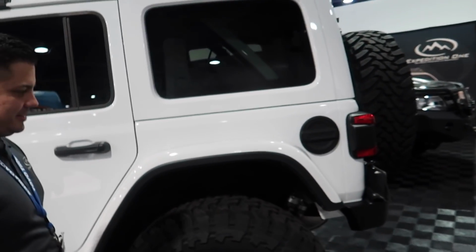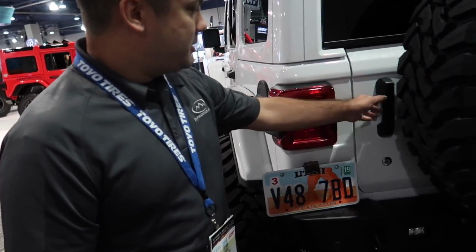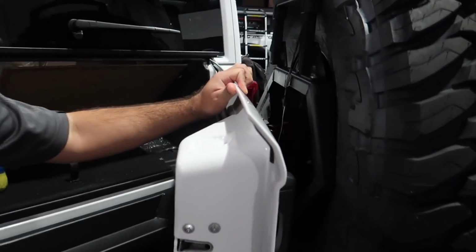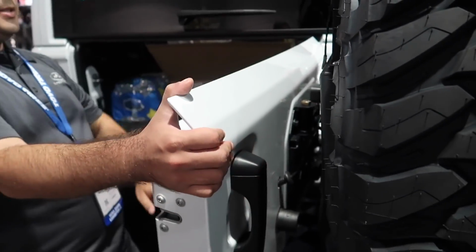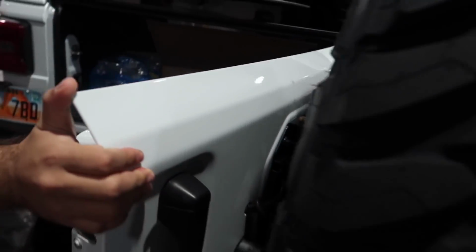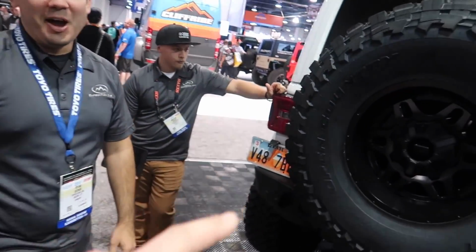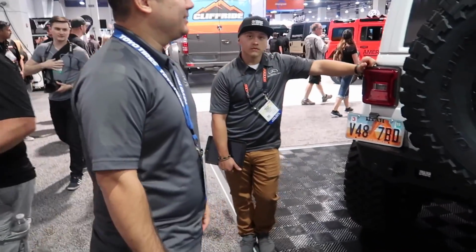Another thing too is our rear swing out tire. Oh, I didn't even check that out yet. Yeah, we just created it for SEMA, so it swings out with the door, with the tire there. Nice. And it'll lock in place. It's kind of a soft lock, so you can't pull it unless you push down here. That's smart. I like that locking feature, because you definitely don't want a 40 coming back down on you. No, it's all steel construction, so it'll take quite a beating. Oh yeah, man.